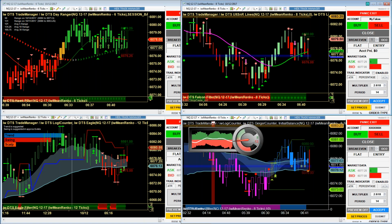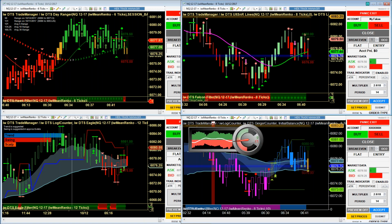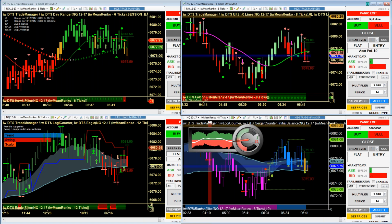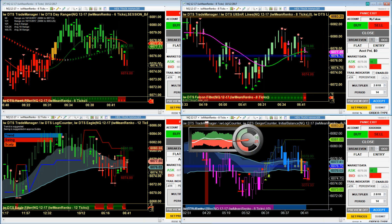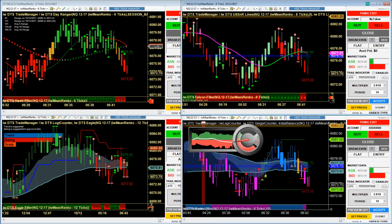The current room structure is, I try to show you good trades, but it's also an education room. So as you notice from time to time, I'll go off on my little tangents explaining things. But I often wonder in a trade room if people would get frustrated with me if I don't do anything for an hour or hour and a half.